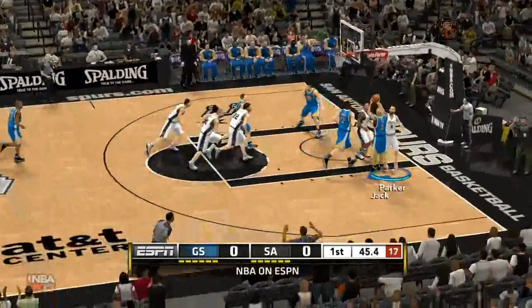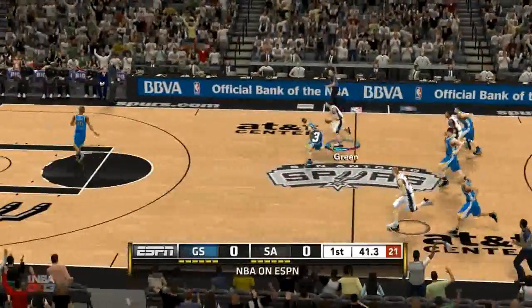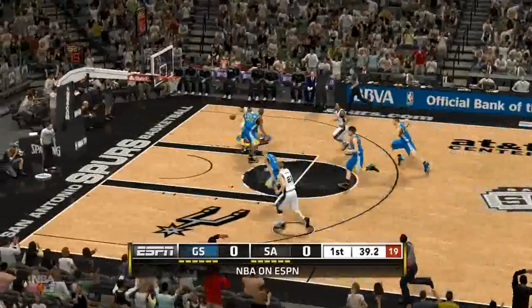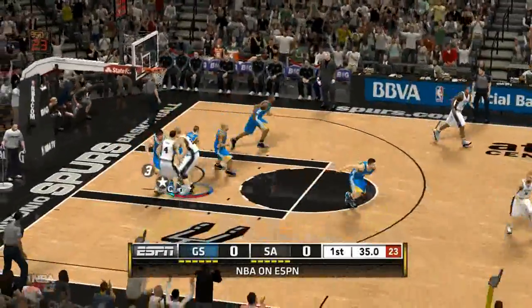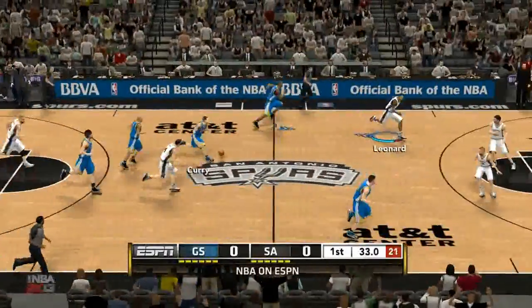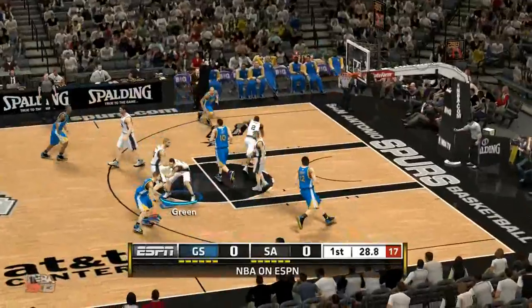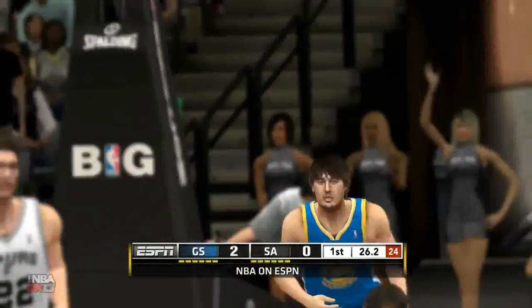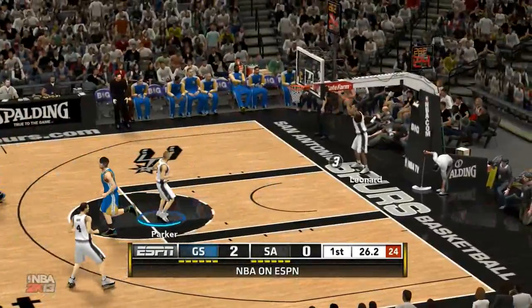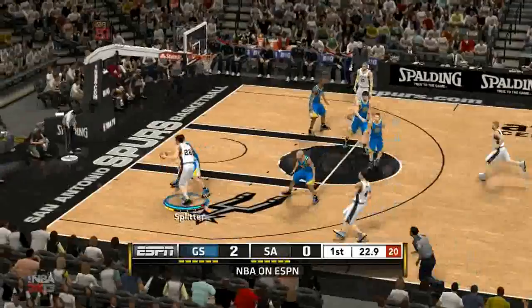And the pass to Jack over Parker. No good from Jack. And the Spurs with possession. Here's Green. Curry with the defensive effort. On defense, the Spurs. The dish to Bogut. And a great assist by Curry as that one goes in. Bogut's got the game going with his first points of the game for the Warriors.